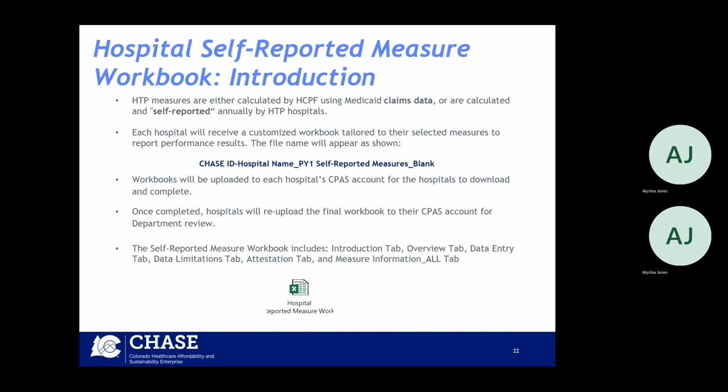Hospitals will receive a customized workbook tailored to their selected measures to report performance results. And that document will follow a prescribed naming scheme. So you can see that below on the slide here. You'll see Chase ID - hospital name _ PY1 self-reported measures _ blank. So that's going to be present in your CPAS account, and it's already there for you to go ahead and view and get comfortable with.